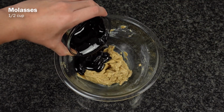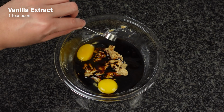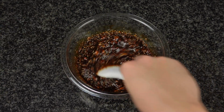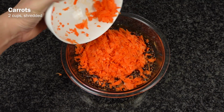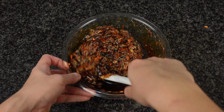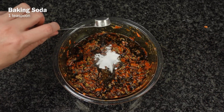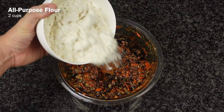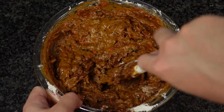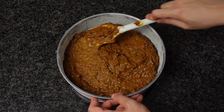Then we'll add in 1/2 cup of molasses, 2 eggs, a teaspoon of vanilla, and a teaspoon of the Nord spice mix you made. Mix that all together. Then add in 2 cups of shredded carrots and 1/2 cup of dried currants and mix everything well. Now you're going to add a teaspoon of baking soda, 1/2 teaspoon of salt, and 2 cups of all-purpose flour, and combine everything until you have a nice thick batter. Pour this into the pan and smooth it out.